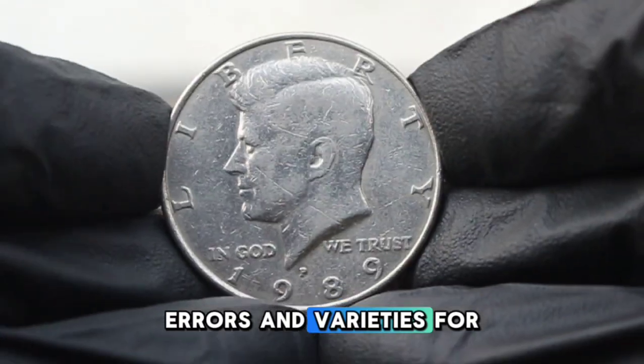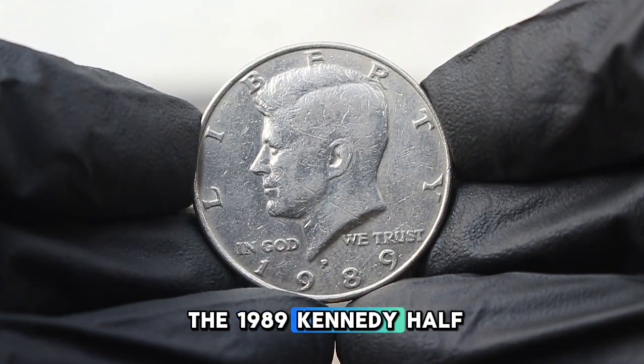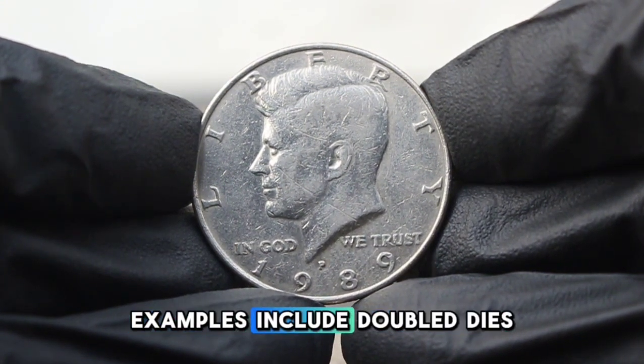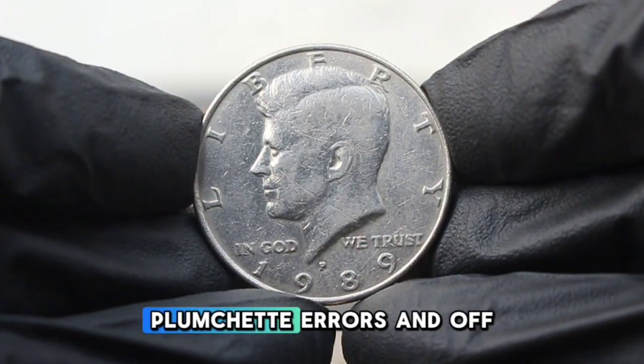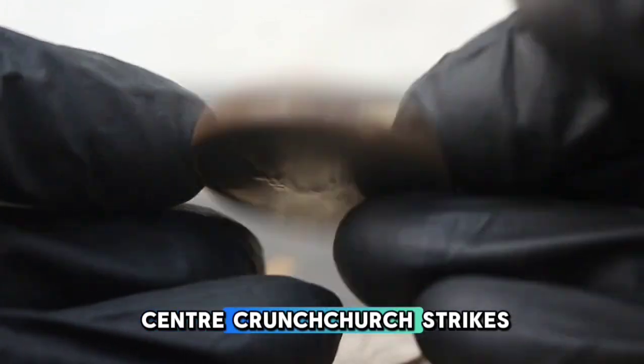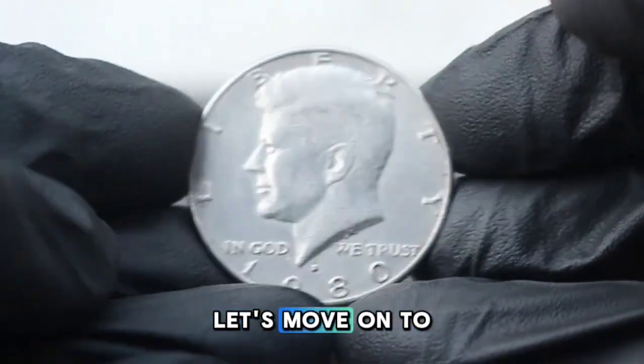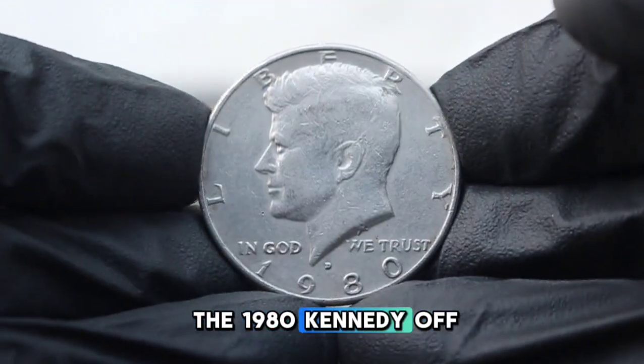Errors and varieties for the 1989 Kennedy half dollar are limited but intriguing. Examples include doubled dies, planchet errors, and off-center strikes. These anomalies. Next up, let's move on to the 1980 Kennedy half dollar.